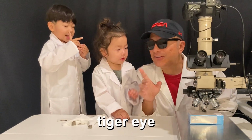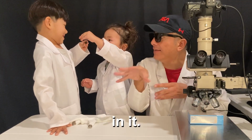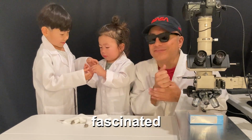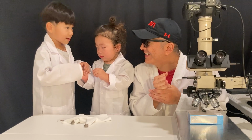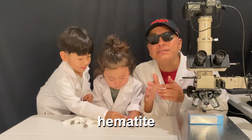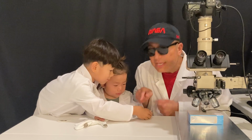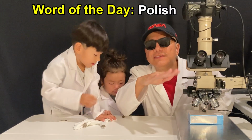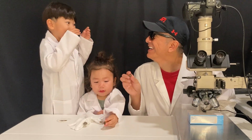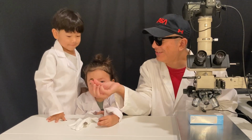Yeah, so the tiger eye is in the quartz family, and it actually is composed of other little minerals embedded in it. Oh, he's sharing his little tiger eye. That's so sweet. Oh, these guys are really fascinated by it. Oh, thank you for sharing tiger eye. It has red jasper in it. The tiger eye has hematite in it. There's hematite inside that one. Yeah, and another mineral called red jasper. And then when you polish it, you can see these nice wavy patterns, which is why it's so beautiful to look at. It's so shiny. It's really shiny. Yeah, this is the tiger eye. Wow, look at that. Here, hold your little tiger eye.